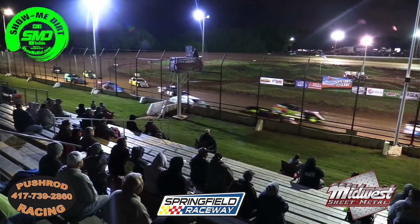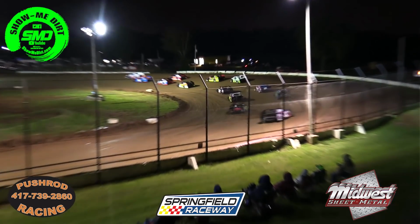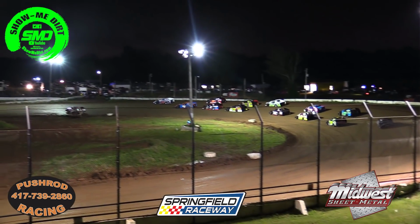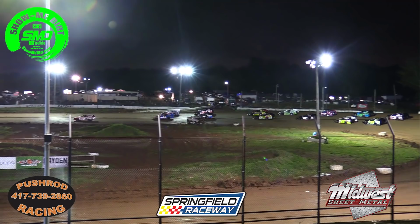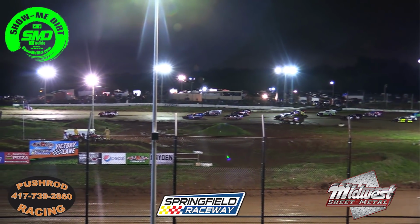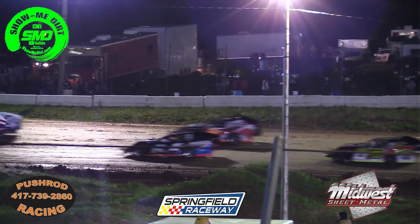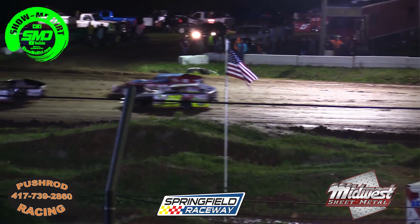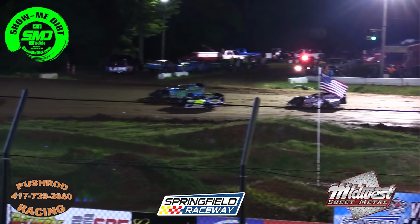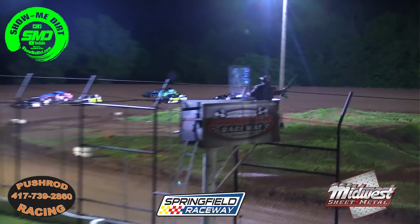All right, we'll get James Reed a little bit of assistance over there in the infield. Jump that berm, and there he goes. All right, so we'll get the one to go signal. 20 laps will be the distance for the Reliable Chevrolet B Modifieds here in their A main.